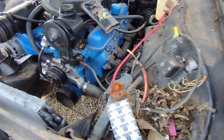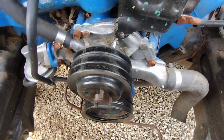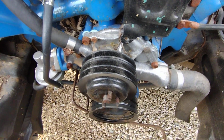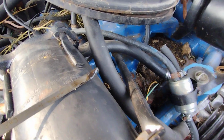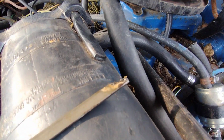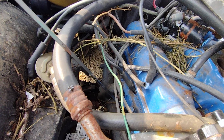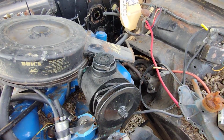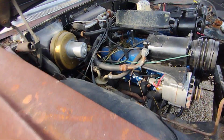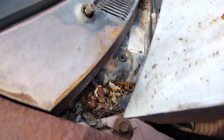So I took the fan off, just to see if I could turn this crank, turn this pulley here by hand. Yeah, I'm not weak, but damn, that thing was still stuck. And I looked in there and it's like, that's not good. It's got water in there. It's gray and mushy. I've got one of these engines that I took out of a '65 Riviera. I don't know what I'm gonna do with it. Just sitting there.